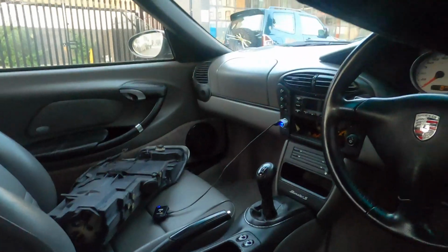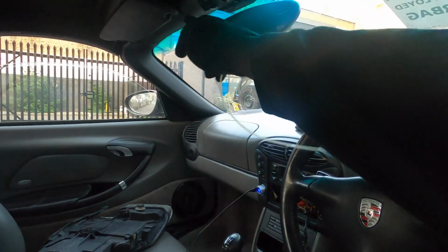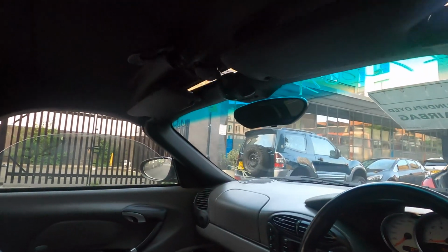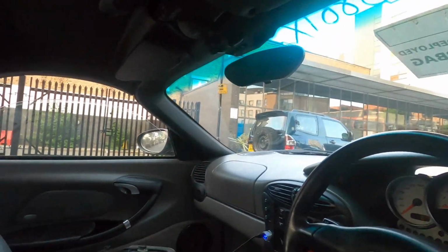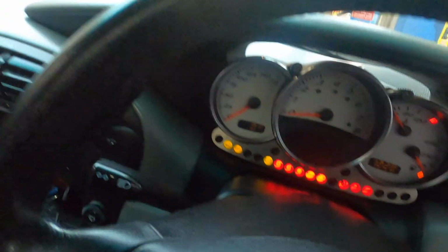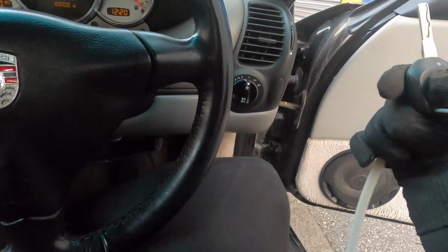I found that there's a little lever there and then there's another button you need to press, so you need to unlatch it, unhook it, and you can see it's kind of moving, but when I press the button there's absolutely no movement. If anyone knows in the comment section, do let me know. If you know how to open the roof or if I'm doing something wrong, do let me know. I want to know why this keeps happening.